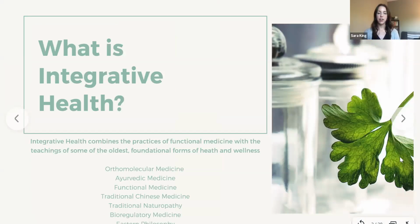So when we talk about integrative health, it's exactly what it sounds like. It integrates a whole lot of different health philosophies. So it's taking the wisdom that we have from the ancient medical philosophies like Ayurveda medicine, like traditional Chinese medicine, and combining it with the more modern, more conventional, more research-based functional medicine. It's also recognizing that there's a time and a place for each of the branches of medicine. So it's not getting tunnel vision and saying it has to be natural or nothing. It's realizing that conventional medicine saves lives, and there is a time and a place for it.